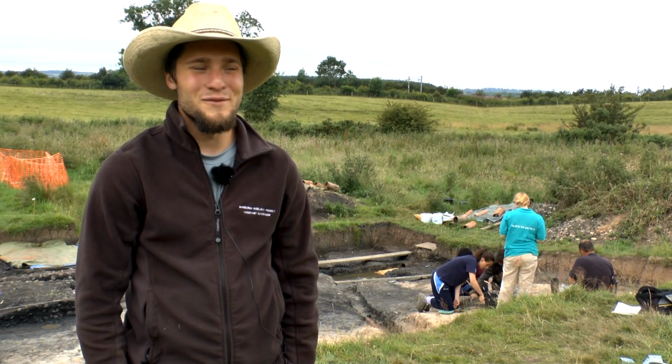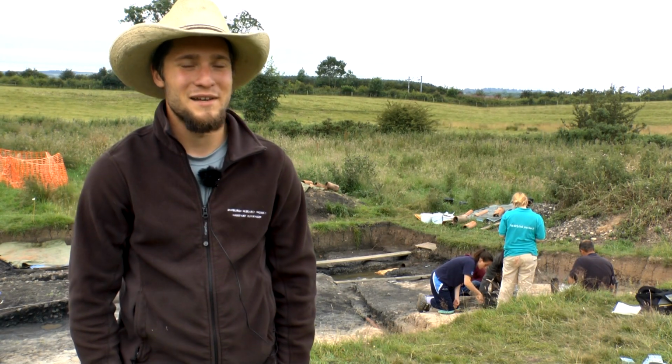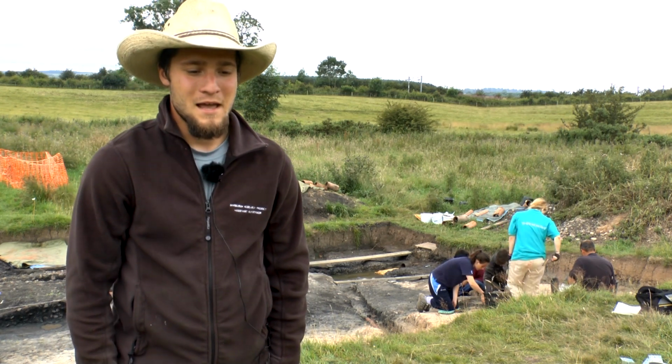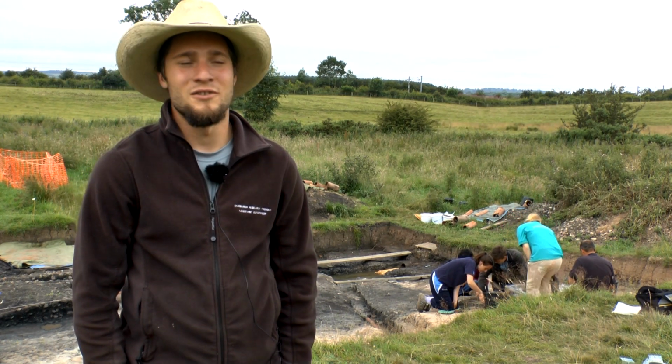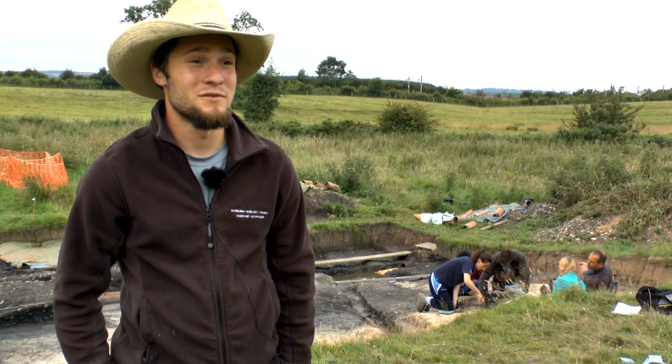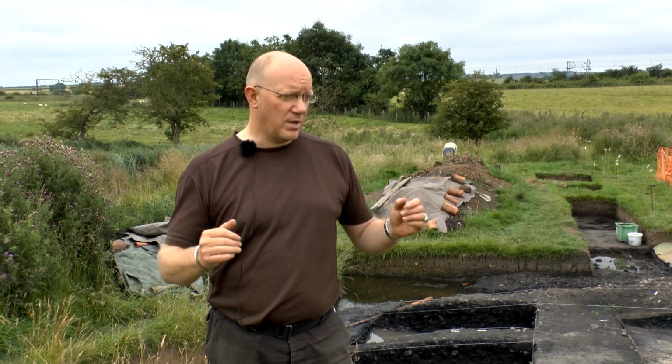So right now we have over 24 burnt mounds identified just in this area that you can see around here, and possibly hundreds, if not thousands, covering the post-glacial landscape itself. To have them so tightly packed over such a long period and so big is very rare.